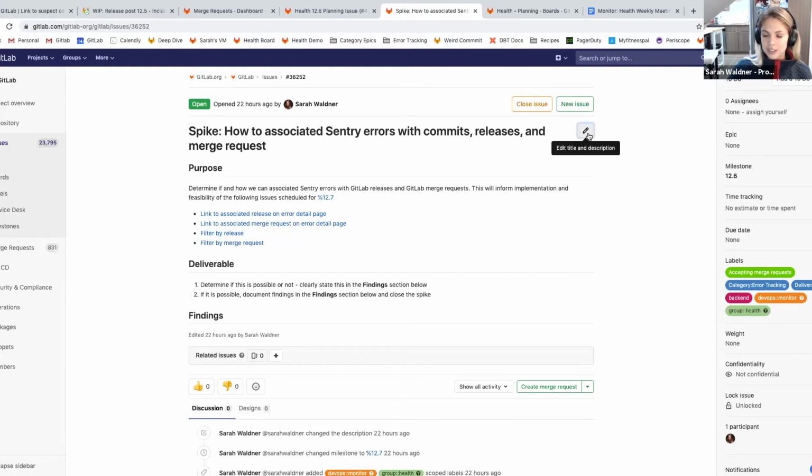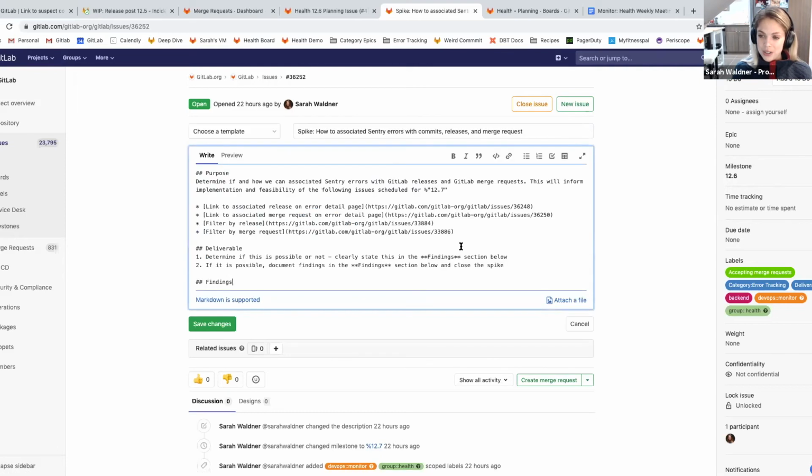Actually, I'm going to clarify something here. When I say release, originally I meant GitLab release. We had a conversation this morning that uncovered that it might be more useful to be linking to the Sentry release page in Sentry. So when we're saying release, I need to be really careful to say GitLab release or Sentry release, and we still need to figure out which one or both is most useful to people. Does anybody have any questions around that? Up until this moment, I've been confusing everyone, so I'm trying to be clear now.